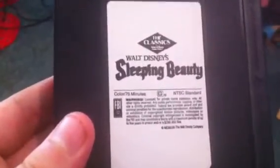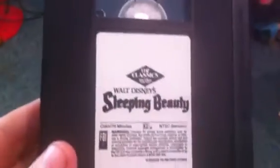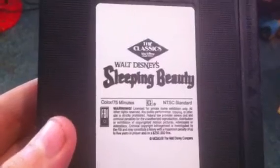Now, this is an alternate copy, a rare copy that I have yet to see. One with a vertical label. I don't understand why this one had a vertical label. I'm just going to say, cool, it's a variation. I don't think I've seen anybody who has this kind of variation. Very interesting indeed.